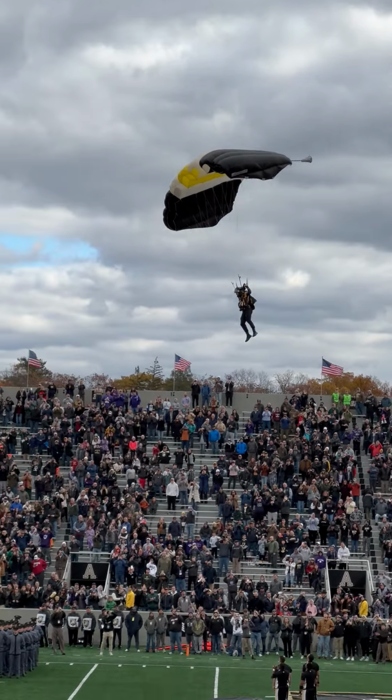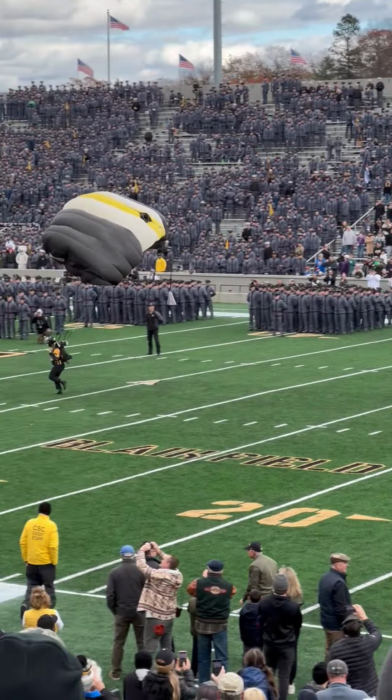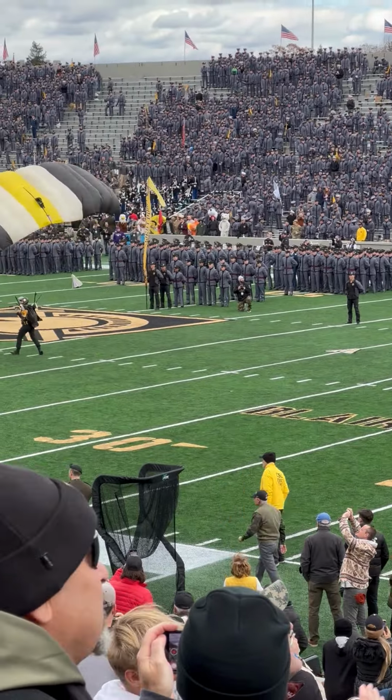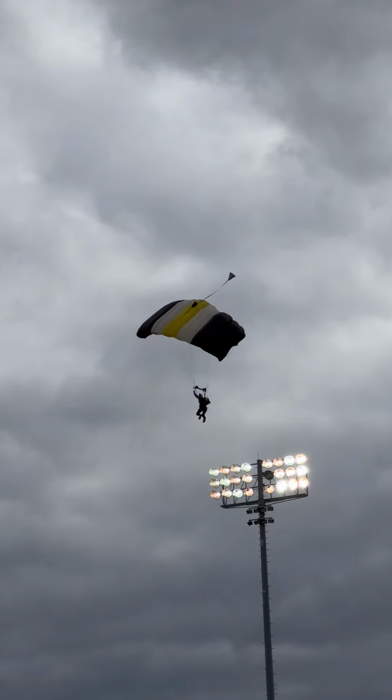Oh, I don't think he's gonna make it. Oh, maybe. Letting it fly, maybe. Get loud for him, ladies and gentlemen. Keller, Texas, with nearly 500 jumps.